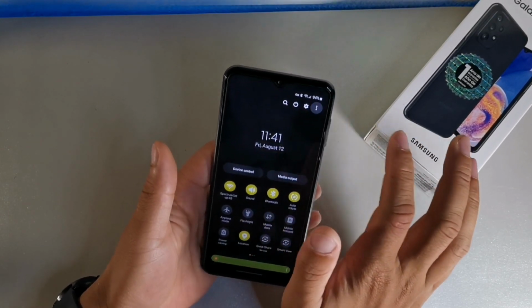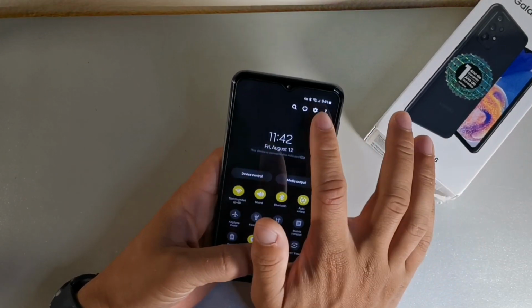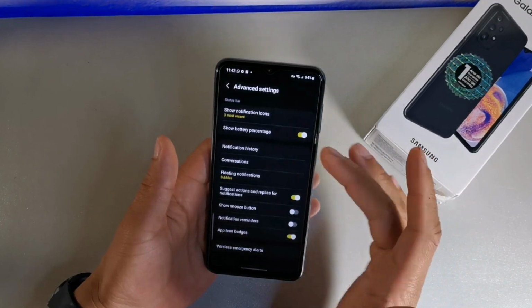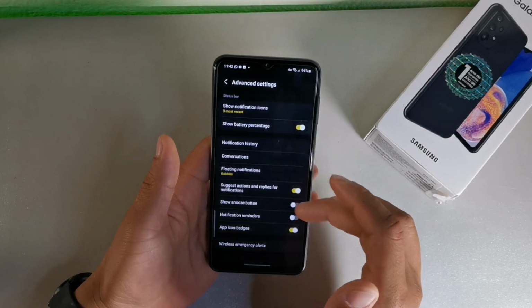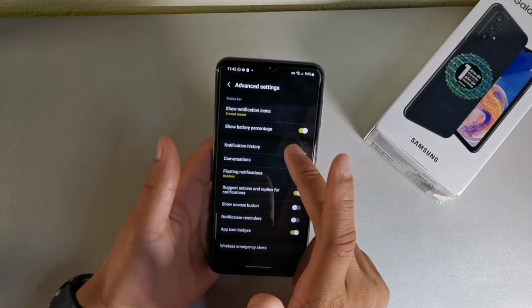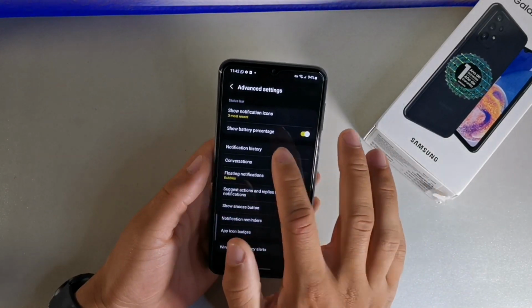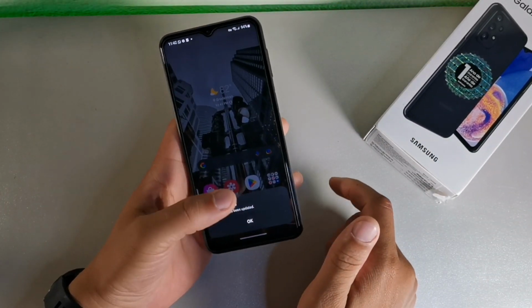It runs pretty smooth. You can see we have status bar and quick panel layout. On the status bar option, it's going to show you the advanced settings to get your chat bubbles, conversations, snooze, show snooze button, notification reminders right there, notification history, battery percentage, and things of that nature, okay? It does say right here your phone is up to date, right, fam?